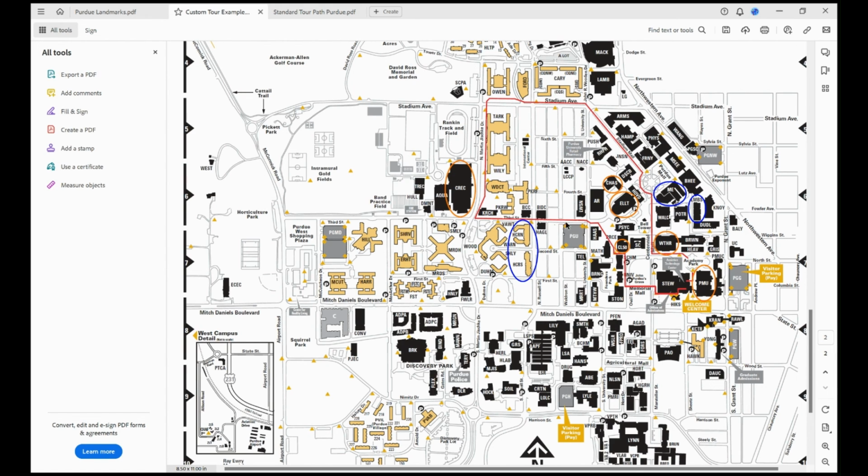As you can see, I still have the standard tour path up. Hopefully that gives you a good idea of what you're going to see on a standard tour and what you might want to see otherwise. I know I probably repeated myself somewhat in this video. I'm trying my best. I'm clearly not formally trained in how to tour Purdue. It's just what I think is important and what I encourage you to consider. So I hope this has helped you.